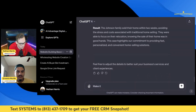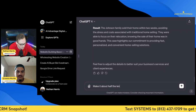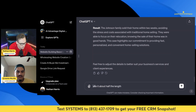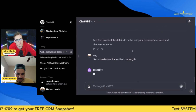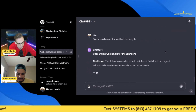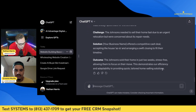Make it about half the length. With ChatGPT, you should always say "you should." That way you give it permission to break the rules if it feels like you're wrong. Boom. There we go.